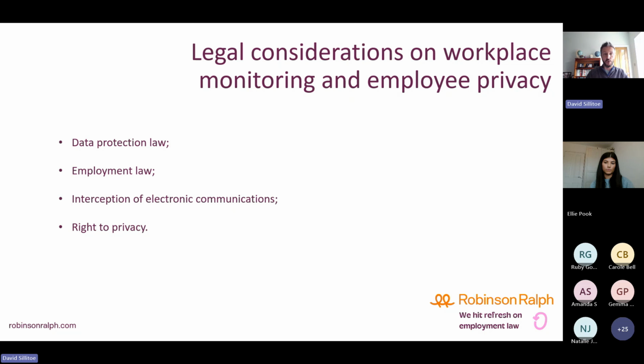So that's why you might see in employment contracts or policy something to say, well, we may monitor your email usage or phone usage, whatever it might be. There are exceptions where consent isn't required, though, which includes legitimate business activities, which would include the detection of unauthorized use of the employer's systems. The right to privacy should also be factored in.